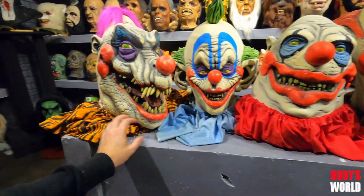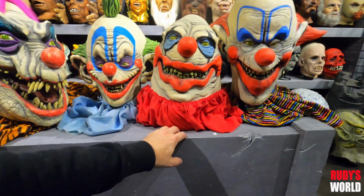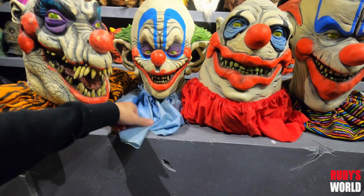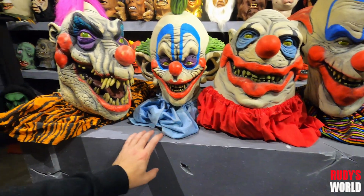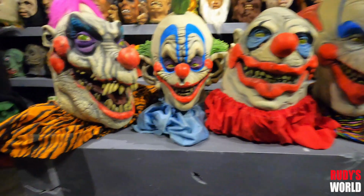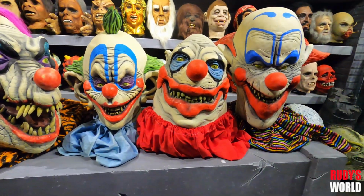And these all came with their bibs. These came with the masks. I've seen different colors, you know. I don't know the complete history on these from Death Studios, so I don't know if they made different colored bibs for them, but those are the ones that came with these masks, and I've had them on there ever since.